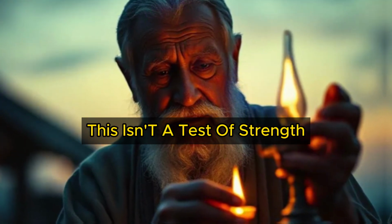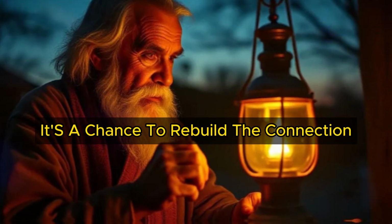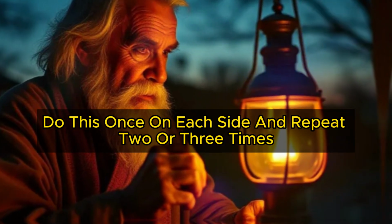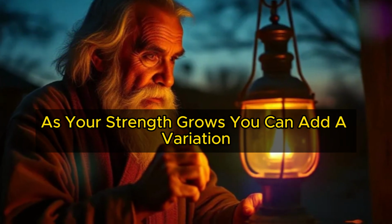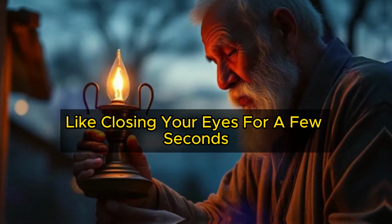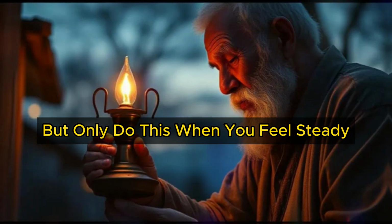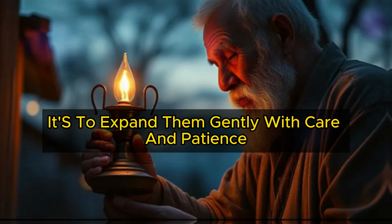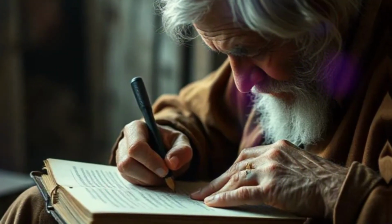This isn't a test of strength. It's a conversation with your body. It's a chance to rebuild the connection between your muscles and your mind. Do this once on each side and repeat 2 or 3 times. As your strength grows, you can add a variation, like closing your eyes for a few seconds or lifting your arms to the side. But only do this when you feel steady. The goal isn't to push your limits, it's to expand them gently, with care and patience.